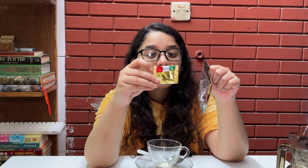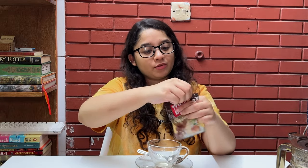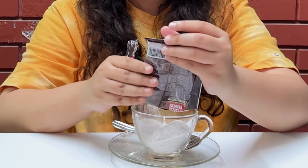Okay, so we're gonna start with Torabika's cappuccino. I love how they have these choco granules for you to decorate your coffee. Again, I think I've had it before, but it's been a while since I've had these instant coffees, so I forgot what it tastes like.